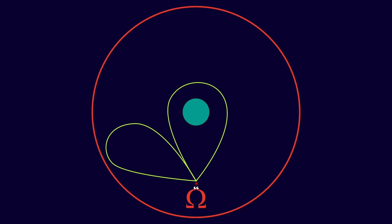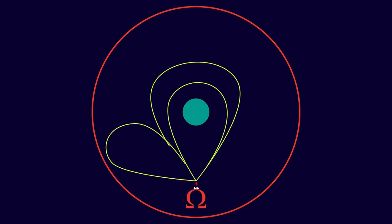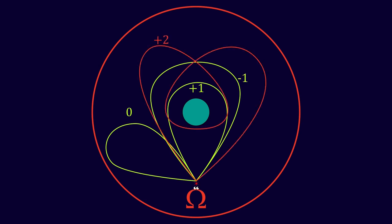You might notice some others. For example, you could loop around the water fountain anticlockwise. If it goes in a different direction around the water fountain, it's a different homotopy type. But what sets two loops apart, in the sense of homotopy, is the number of times a loop loops around the water fountain, clockwise plus or anticlockwise minus. Let's call this number the winding number.